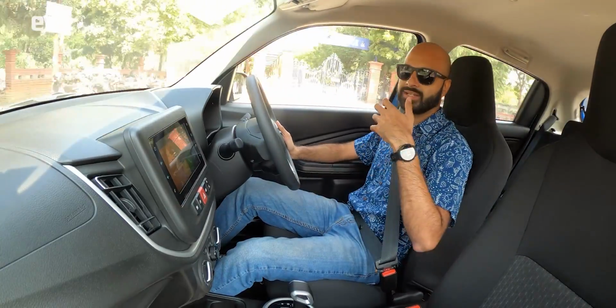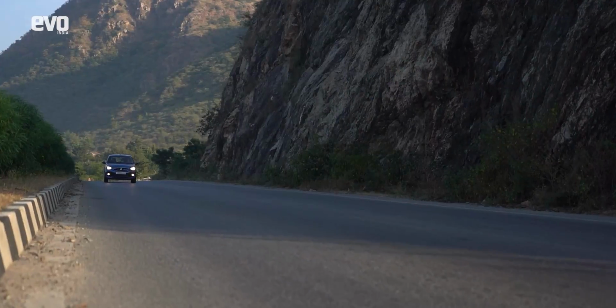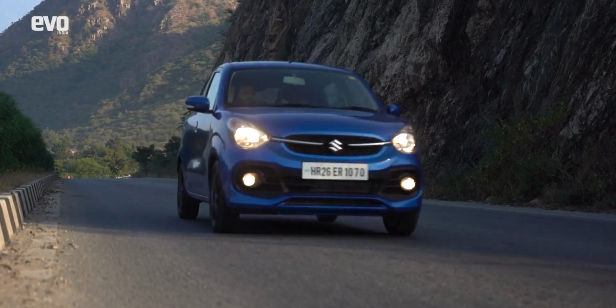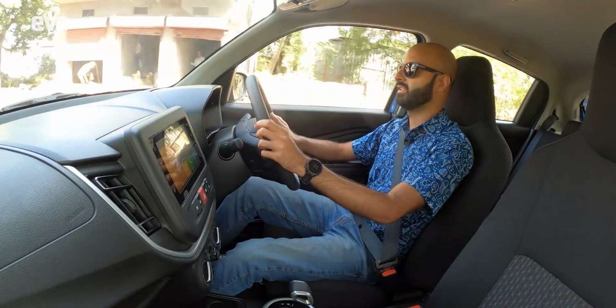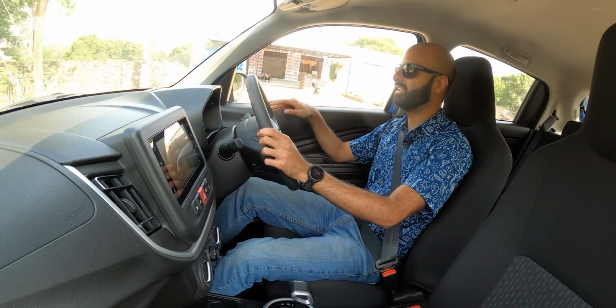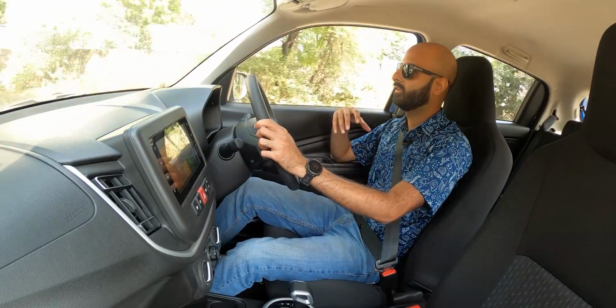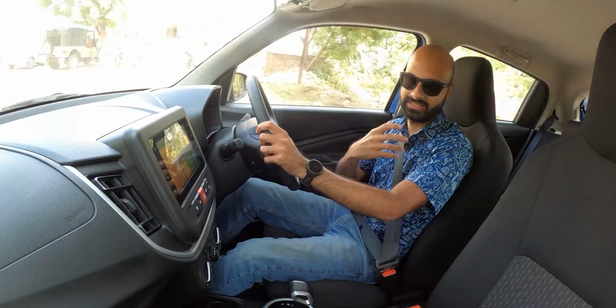Yes, if you are an enthusiast, you will not enjoy driving the Celerio too much because of just that lifeless steering and the fact that the handling chops aren't there. It's more of a baseline handling that just about suits everybody's needs rather than a refined handling experience that will really thrill and engage you.